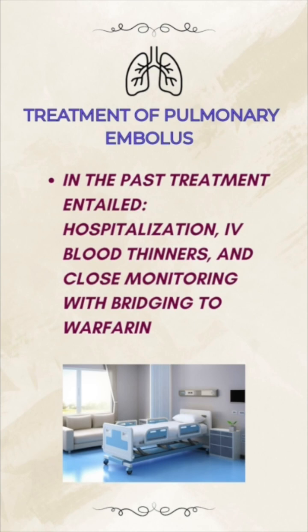And the main goal of the blood thinner is to prevent the clot from propagating further and to absorb the clot. In the past, the hospitalization was relatively long because the mainstream treatment was anticoagulation with intravenous blood thinners. The main oral medication at that time was warfarin or Coumadin, and it took some time to build up its level before the patient could go home.